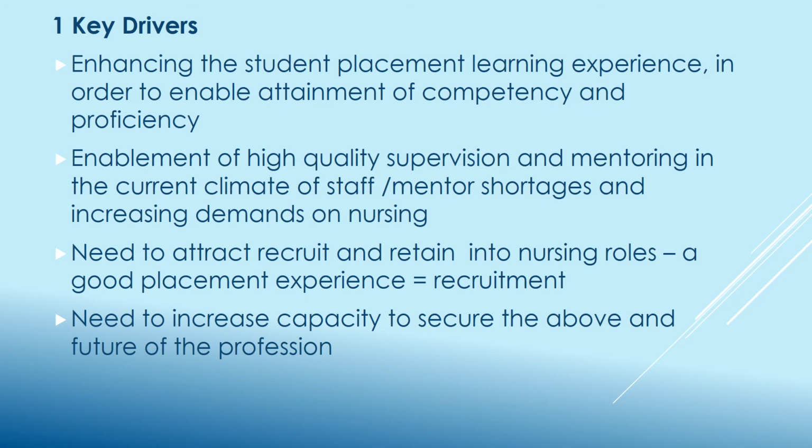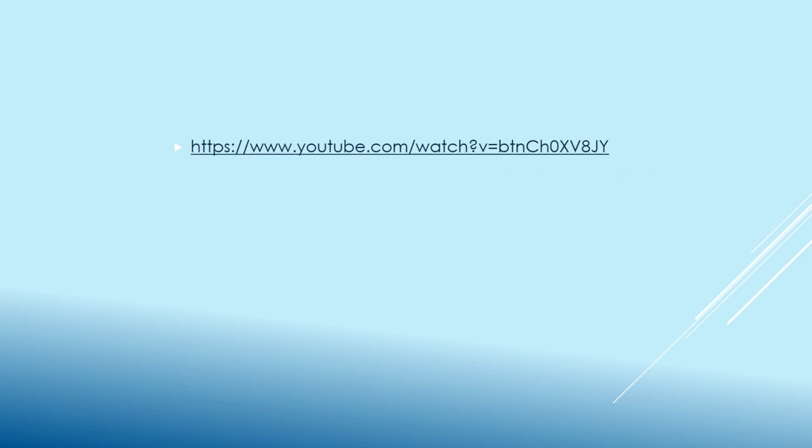So we know that collaborative learning environments enhance students' learning experience and enable higher quality supervision using coaching as a basis for it. We know that clinical areas and clinical teams are having problems and difficulties recruiting, and what we do know is that the places that run collaborative learning and practice have high level recruitment based on the experience that students have. This will actually increase capacity to secure the future of the profession. So let's have a look at it more closely.